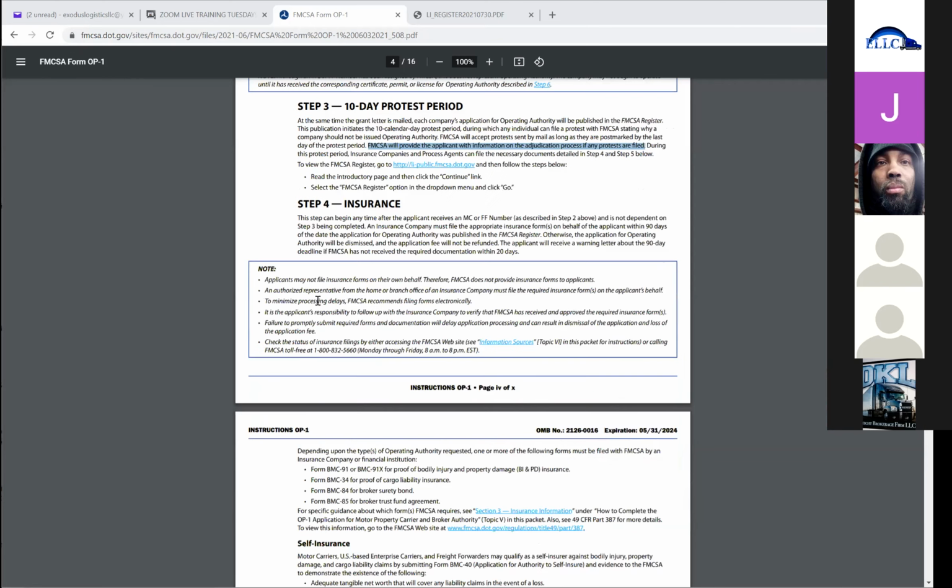All right, so now insurance, speaking of which, let's roll into the insurance part of it. So we got the 10-day protest, we're on step 4, insurance. This step can begin anytime after the applicant receives an MC number. In the case of you brokers, you're going to receive a grant letter with your MC number. Again, it is not active yet until your insurance is cleared with the FMCSA and your process server is cleared with the FMCSA, okay?